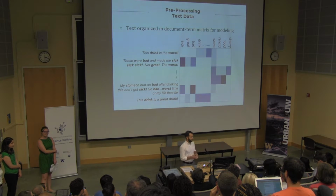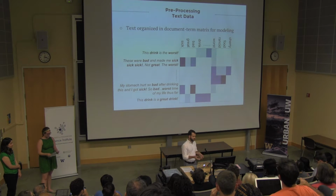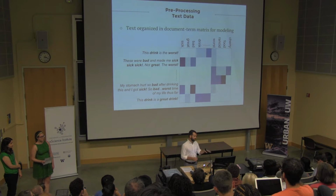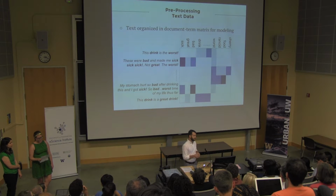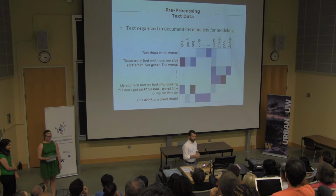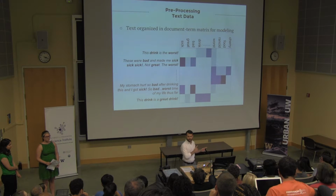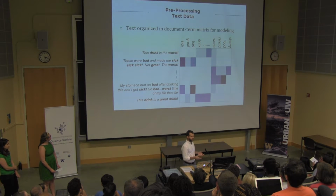So we did that in the traditional method of using a document term matrix. So this is just an example for people who aren't familiar with that. Every row represents a review and all the text that is associated with that review, and each column is representing a frequency of word that is present within that review. So as I'm talking about the models that we're doing, it's good to keep in mind that this is the input for the models, and the features for the predictive model are the actual term frequencies.